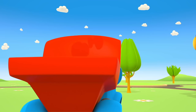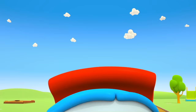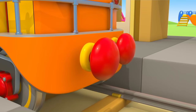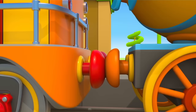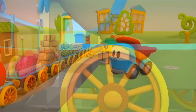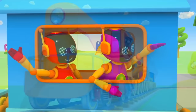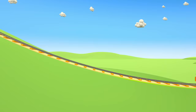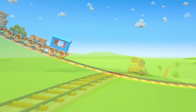Leo, quick, bring the parts. Setting up the coupling mechanism. All done. The locomotive pulls the cars forward. It's so fast. Hooray! The train climbs the hill. Great job, Leo the truck.